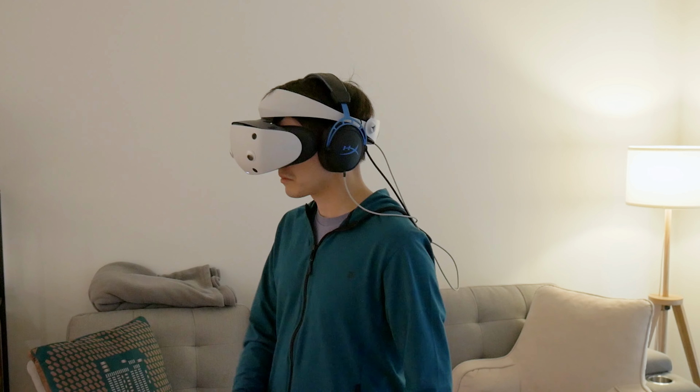Is PSVR 2 worth it in 2024? I think if you can find a used unit for $400 or less, and you already have a PS5, yes it is. But at full price, it's a pretty tough sell. In Canada, it's like over $700, so I really don't think it's worthwhile to buy a new one.